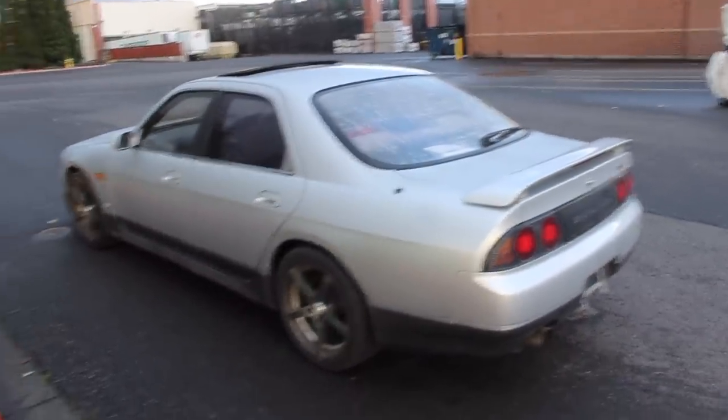That was cool, it was popping a little bit. Wow, it sounds really, really good. It kind of makes it just a little bit more annoying to drive because everybody knows you're driving automatic, especially with a loud exhaust.